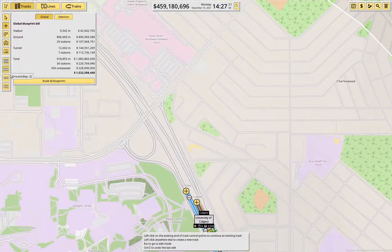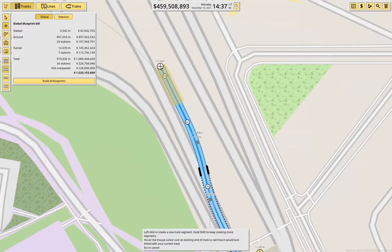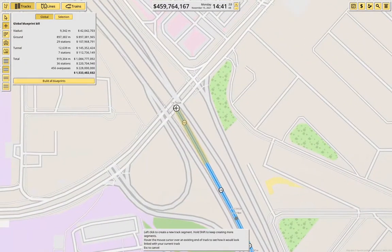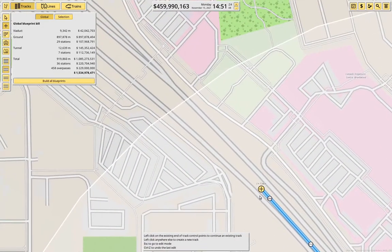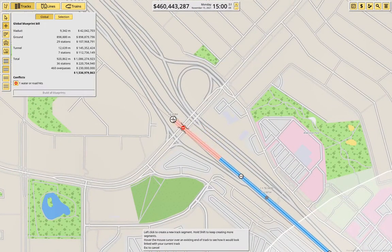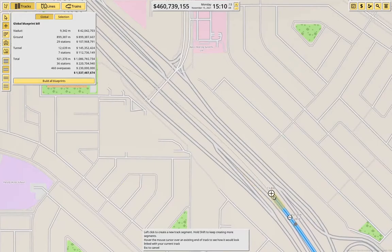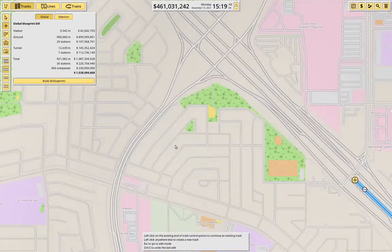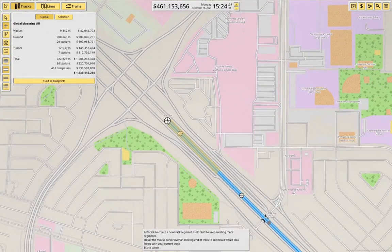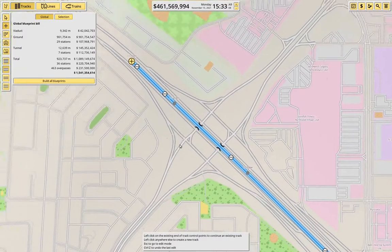Okay, now I can come back up above ground here, like this, where I'll run in the middle of the road, right? While we get up to the line that's coming in. Right. Okay, we keep on going.